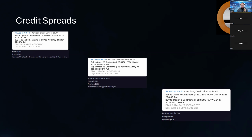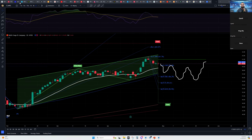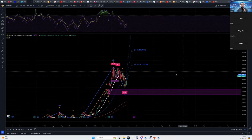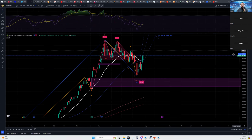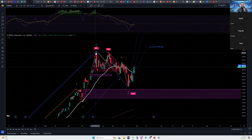NVIDIA is actually more likely to either go sideways or up from here. Okay, so let me show you why, right? Because the why is very important. So we had a double top, and sure enough, that double top did give us almost the entire target move, right? But it didn't make the whole thing. It went down to 755. And then that's it. The double top has come to fruition.